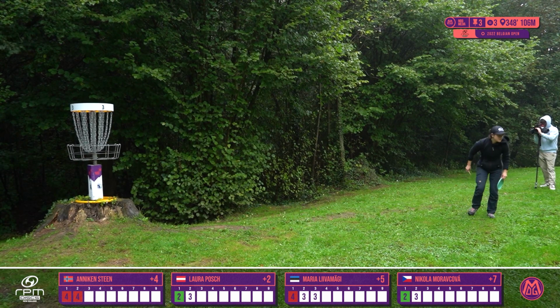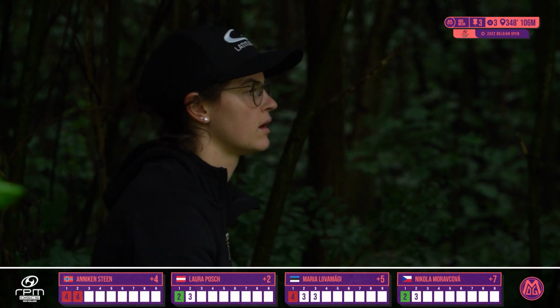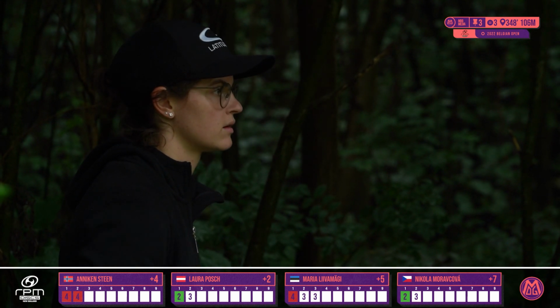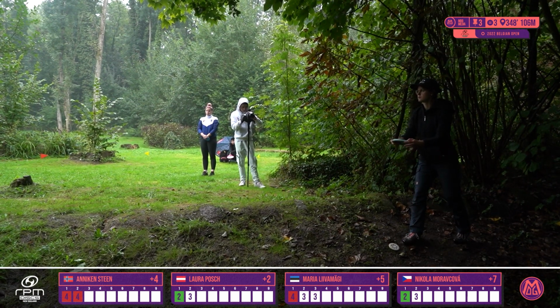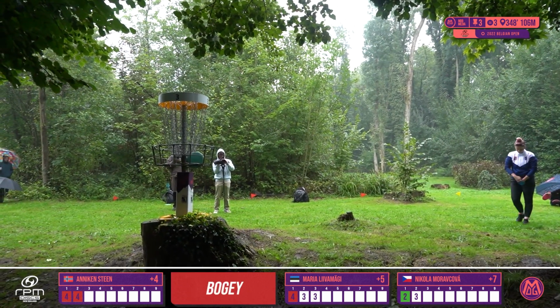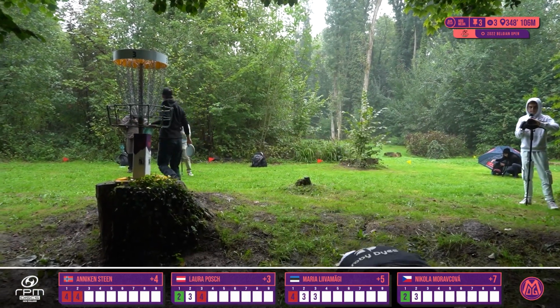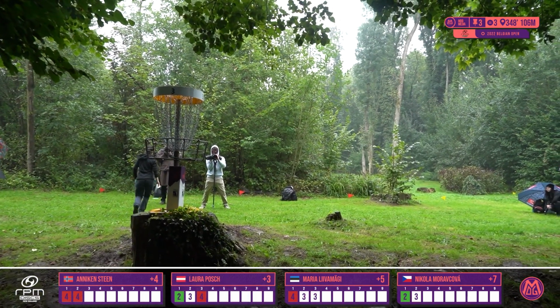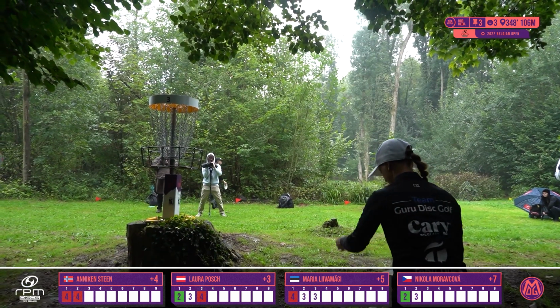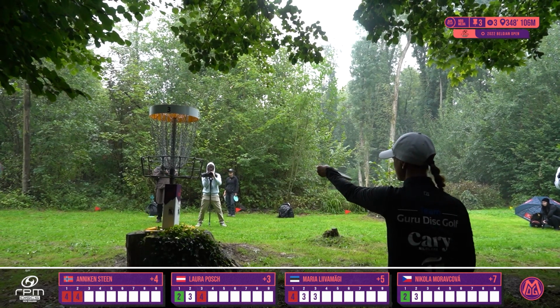Oh. Hit some chains, but a little bit left side, and actually she'll be giving one back. There you go. Back to even for the round. Anniken to clean up her par.